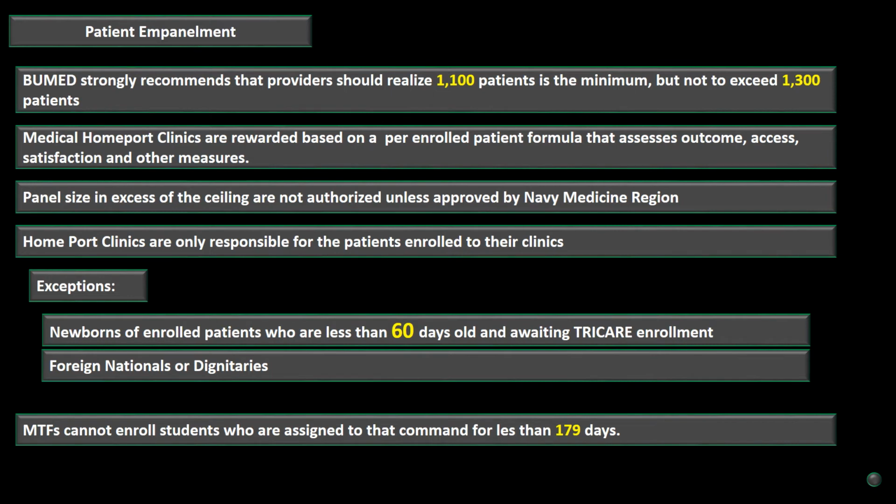All right, but MTFs should not enroll students who are assigned to the command for less than 179 days. And typically there shouldn't be, right? Anybody who's transient, anybody that's there just for training, is not going to get seen by the Home Port clinic. A lot of times what will happen is there'll be a clinic set aside specifically for them. And like I said, you're not there for a very long time, so you shouldn't be there to get referrals to specialists and have a lot of things going on. Otherwise, you probably shouldn't be in training.